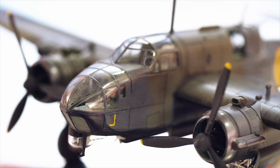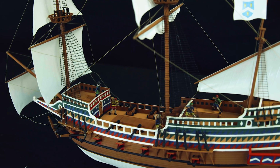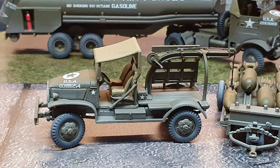We take a closer look at the magnificent Bristol Beaufort and what's inside the kit. We show off a vintage classic of the Golden Hind, as well as taking a look at some of your builds.